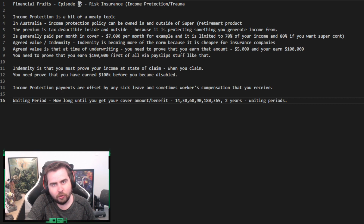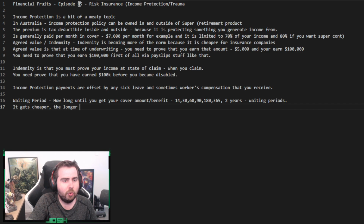So basically, if you didn't get the 2-year policy, you're going to have a whole load of sick leave up your sleeve, basically, as well. Now, for these waiting periods as well, it gets cheaper the longer your waiting period. And also, the insurance cover payments are made in arrears, okay?